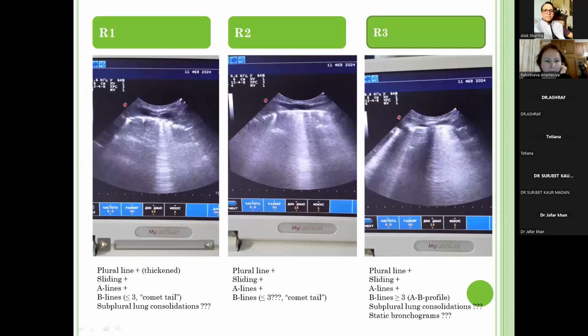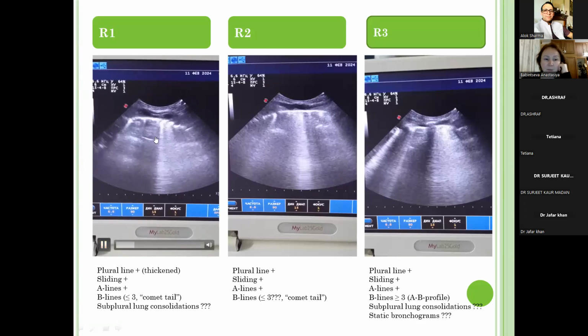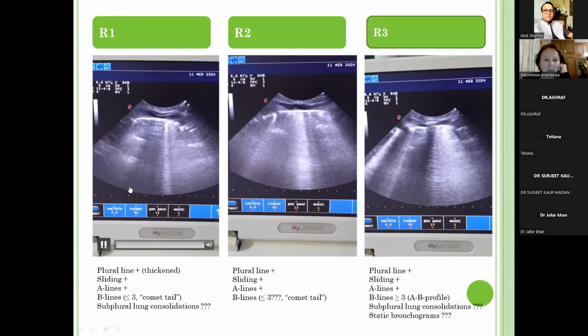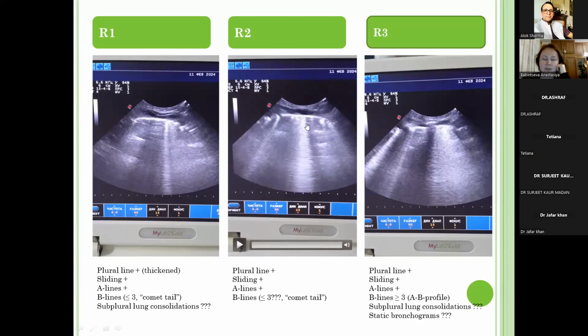Right side. We can see A lines. Still we can see B lines, but not compact B lines. R2. Also we can see A lines. We can see A lines between these B lines. So we can see B lines, compact B lines, and also the situation of double point criteria.